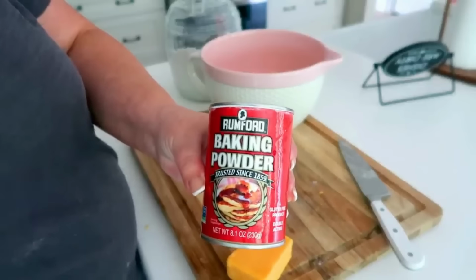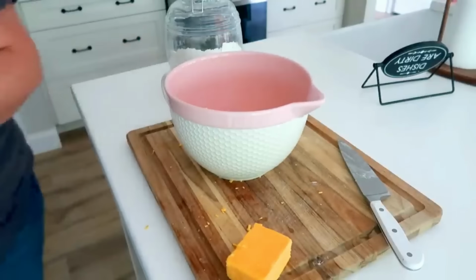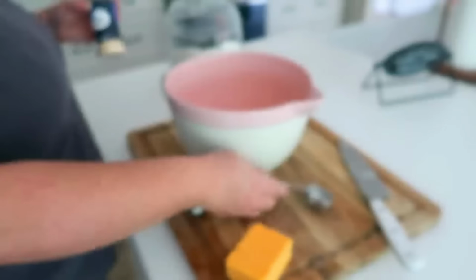Next up is baking powder. You need a tablespoon of baking powder. This is what gives your biscuits some fluff. And then we're going to season them with garlic powder.